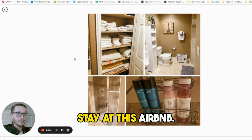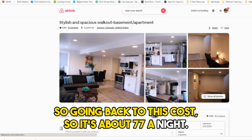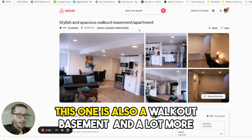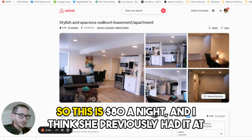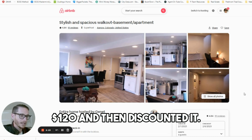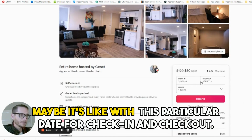stay at this Airbnb. So going back to this cost, it's about $77 a night. This one is also a walkout basement and a lot more spacious, and that's something that has to be considered as well. So this is $80 a night. I think she previously had it at $120 and then discounted it. Maybe it's with this particular date for check-in and check-out.